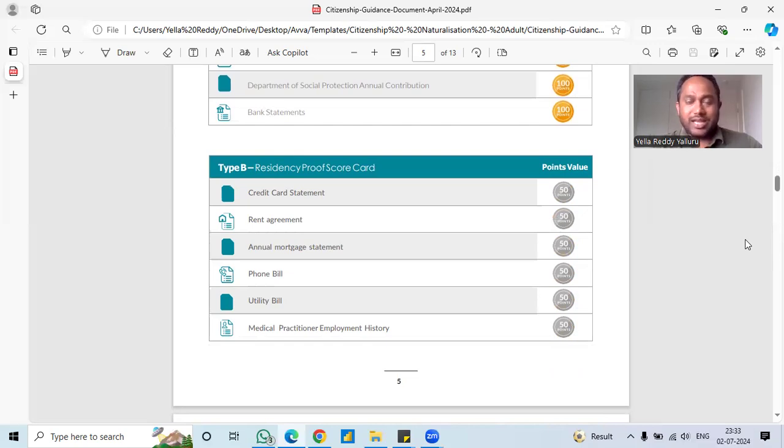The next thing is type B, which is another form of scorecard. Here you can produce any of these six documents, you get 50 points max, and all 50 points. I went with a utility bill, which can be a Wi-Fi or electricity bill. I know some people come here as students, they may not have it. So try to make sure that you have a rent agreement or a credit card statement. The medical practitioner employment history is only for medical practitioners, not for the rest of the people. So as soon as you enter the country, try to make sure you have one of these documents that will be helpful. Yeah, that's it. 100 plus 50, 150 points. You're done with proof of residency, 150 points.